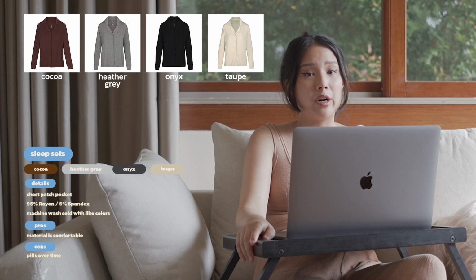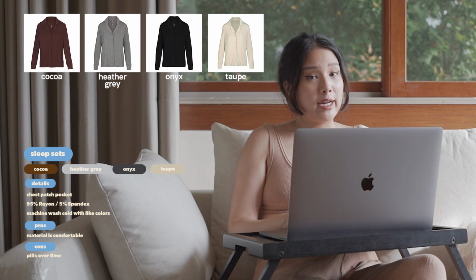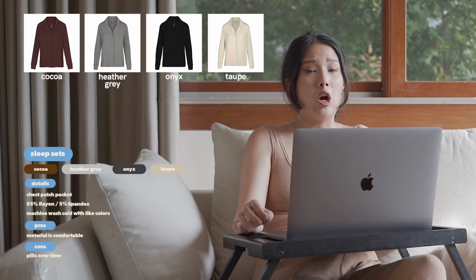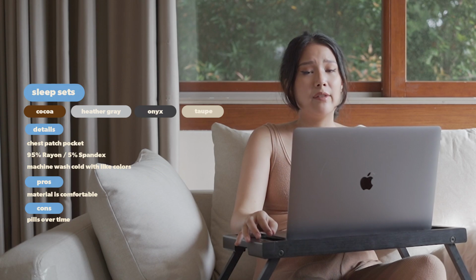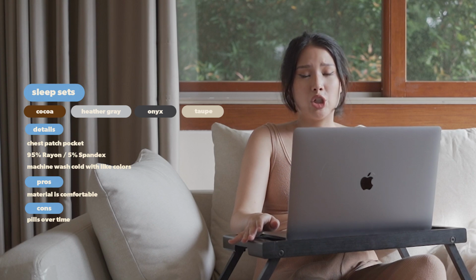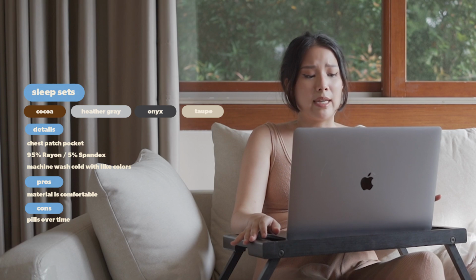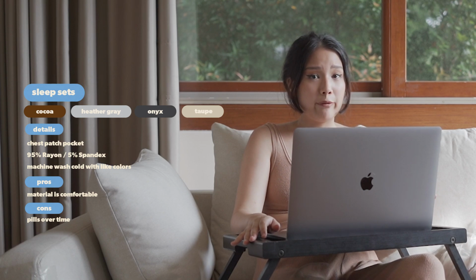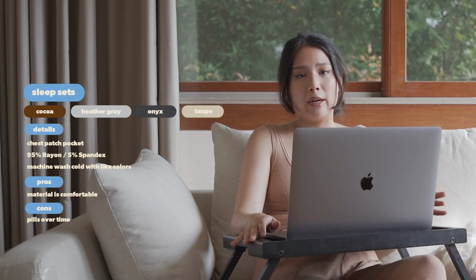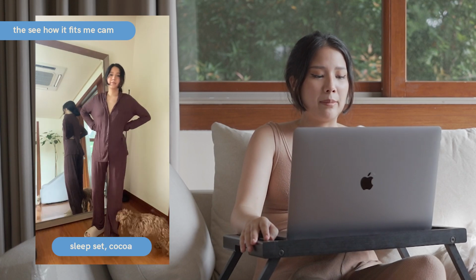I've had it for over a year already, and I purchased the heather gray, onyx, cocoa, and the taupe. The cocoa and the taupe originally came defective. And defective items, as I mentioned, don't really matter because you can always get an exchange and a refund if you're not happy with it. So I was able to get store credit for it, and I used that to buy other things. But one of the things with the elastic band is that it's kind of inconsistent. So that's why I'm not very happy with it.